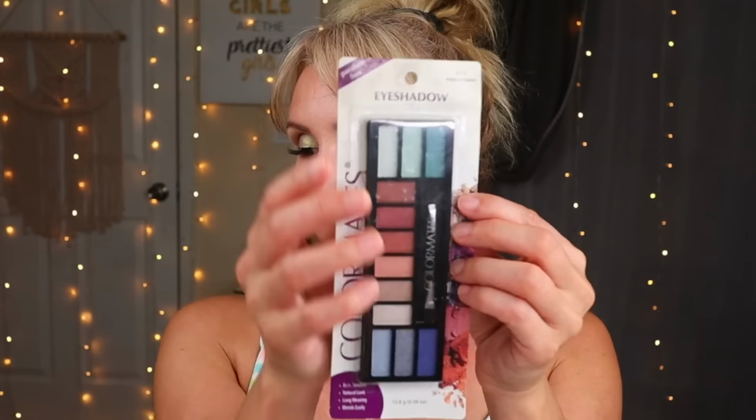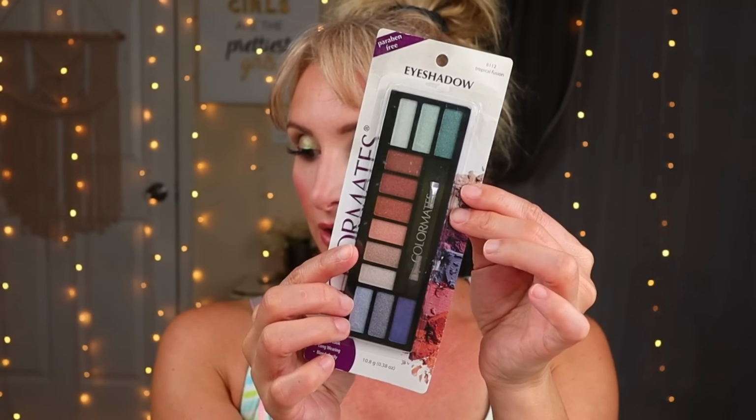So y'all, this here is all makeup. I found literally almost all of the things. The first thing I found, I don't know how I found it or where it came from. I think it sincerely got lost in the mix. I don't know that these are still being sold, but my store had one. I'm talking about the Colormates eyeshadow palette, in Tropical Fusion.